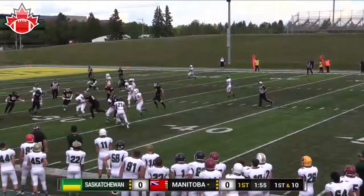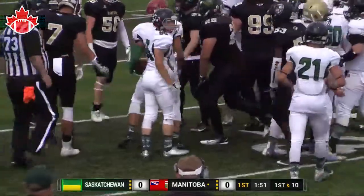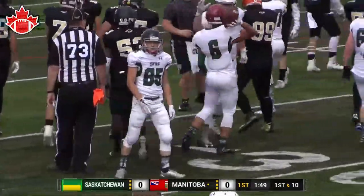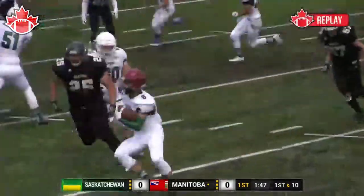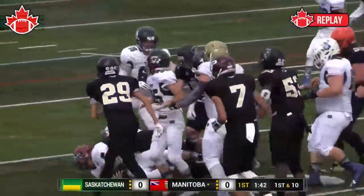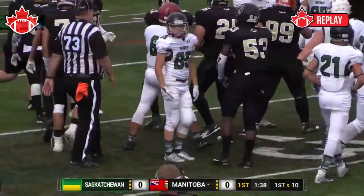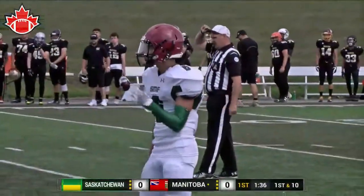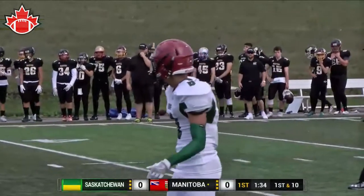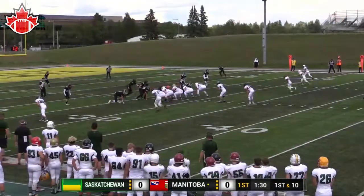Now handoff to the slot back, number 6, Tiernan Braun. And he gets positive yardage, pickup of about 3. 2nd and 7, Team Saskatchewan. So they tried that slot back end around a bit with Braun, and it was successful. Really well blocked up front, but blocked well enough, and he made a great read as a running back to cut upfield when he had an opportunity to get yards.